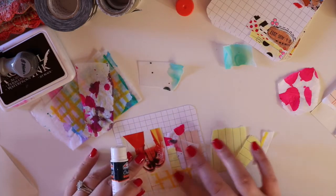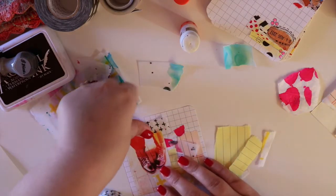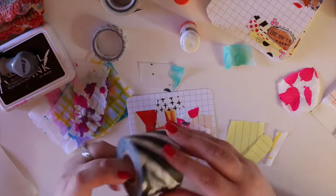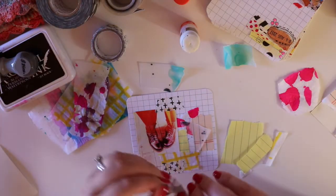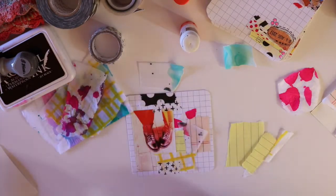So using some scraps and some journal fodder stuff that I made in a video that is coming up, I decided to put all the bits and pieces down, use my photographs, and remind you guys to keep taking photos and to keep using photos. I love the whole idea of making little collages on cards to make them for tip-ins, adding a tab on top and you're good to go.